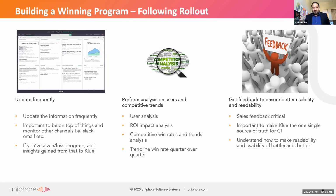Salespeople are more interested in saying, okay, I had a situation at company X, and this is the competitor I was going against, and this was the reason why my colleague from another team was able to win, because of saying A, B, C, three things. You can actually use that. That is much more valuable for salespeople because it's a live defense, or live offense, for them in a specific sales situation. So I would definitely encourage complementing your Clue program with a win-loss program. That's when you're adding on to the intelligence what's required.